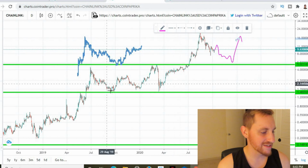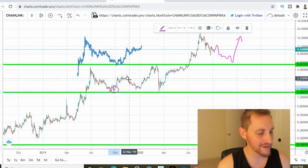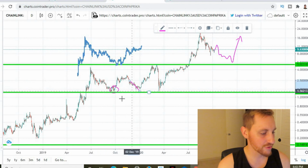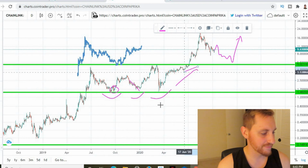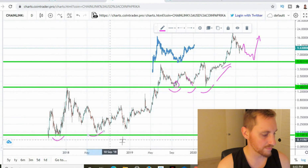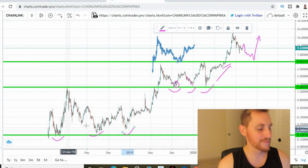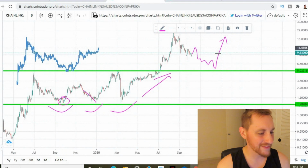Or, as you guys can see, every time we touch it as support, we did make a new little high and then come back down and touch the support, made a triple bottom before we ended up pumping up, right? And same thing we did down here, right? We pretty much made a triple bottom. This one was a little bit higher. You guys can see my point. Each time we get this triple bottom before moving up. And I think that's what we're going to see now.